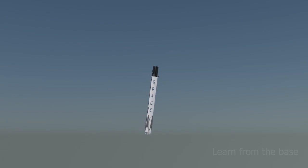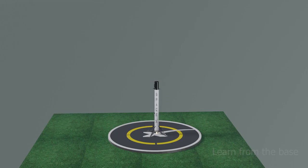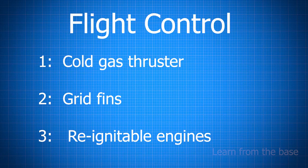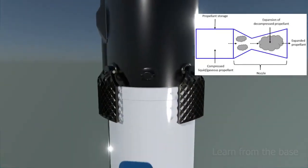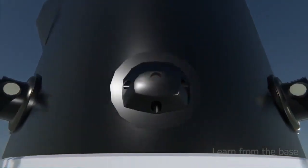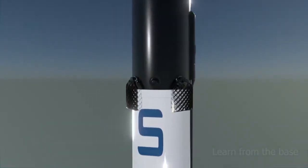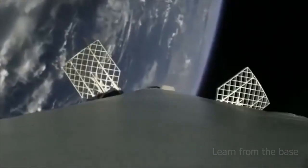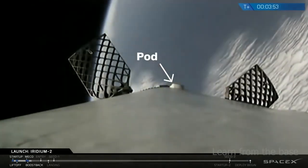It must autonomously perform a series of controlled maneuvers in order to maintain that path and land vertically on the landing pad. There are 3 types of flight controls: cold gas thrusters, grid fins, and re-ignitable engines. The Falcon 9 is equipped with a total of 8 nitrogen cold gas thrusters mounted towards the top of the first stage. There is 1 pod on each side of the rocket, each containing 4 thrusters. The cold gas thrusters are used to control the orientation of the rocket, using the expansion of a pressurized gas to generate thrust. They are particularly useful for the flip maneuver after stage separation.